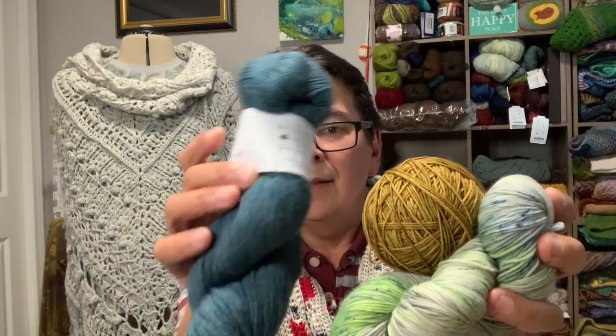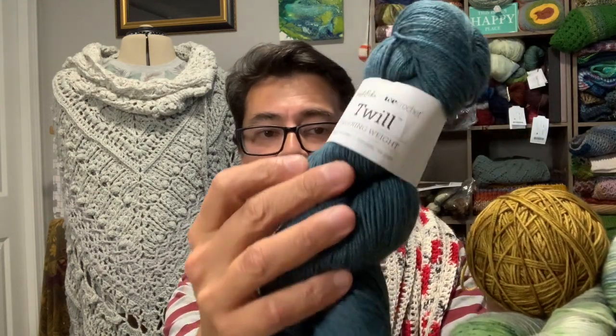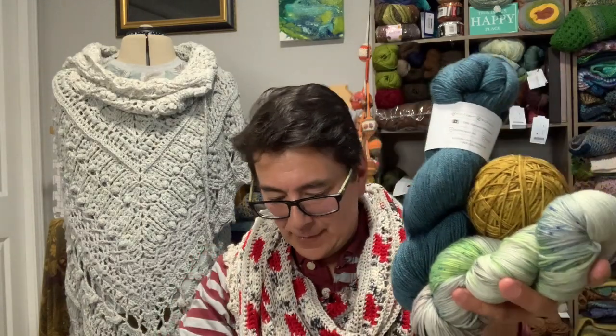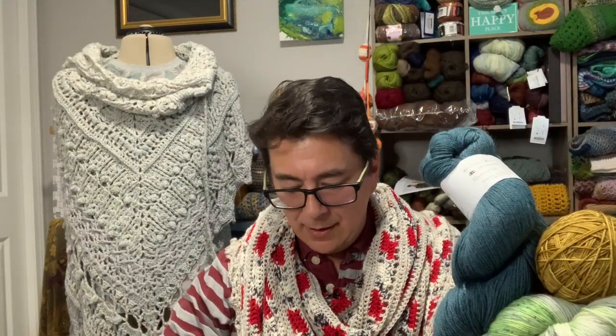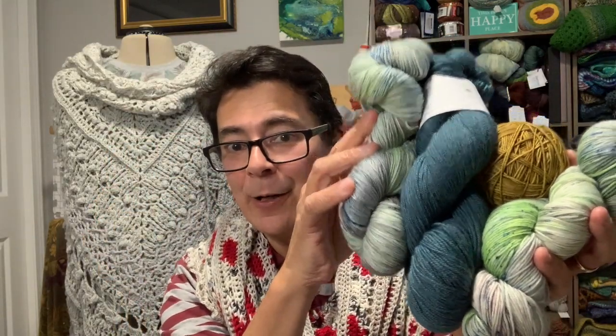Then my next color will be this one here, which is Twill from Knit Picks, and that's a fingering weight yarn as well. It's very, very soft. What colorway is that called? It's called Voyage Heather. It's like a deep teal. So that will be probably my C. Then I'll go back to using, I got another hank of it, this color here, which is the one that I hand dyed myself.